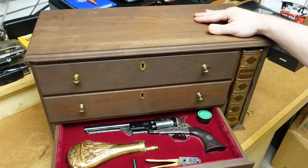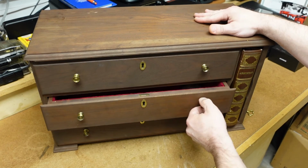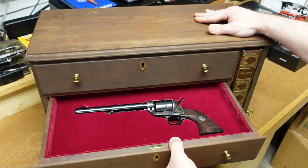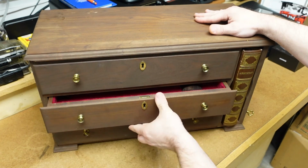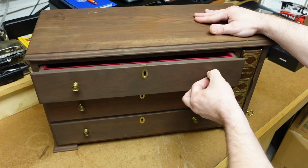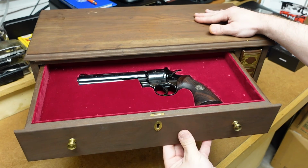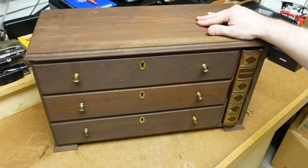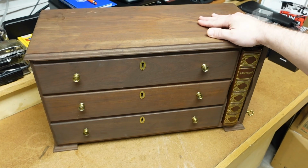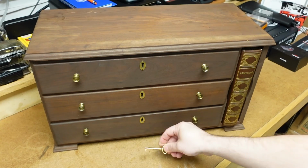So thank you so much, Jack, for giving me the opportunity to handle this, show these off. I was unaware that this set even existed, but they are all beautiful, and this is definitely something to be very proud to own. So there you go, the Colt Bicentennial 3 revolver set, all serial numbered matching, complete with the cabinet and the book and the original key.